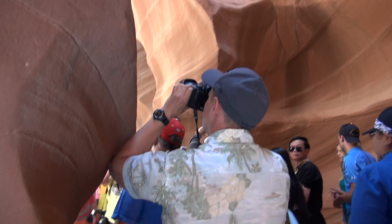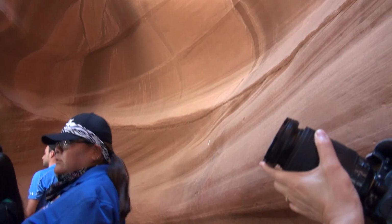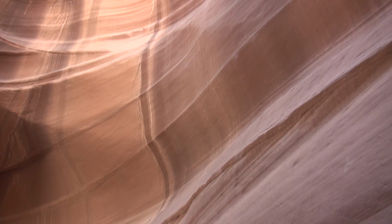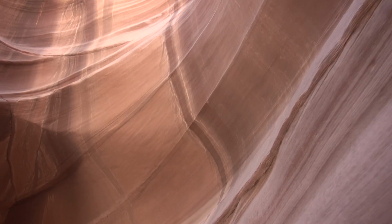We're lucky we get to see these. Now, coming into this canyon, guys, we're actually seeing the last bit of the lightning.